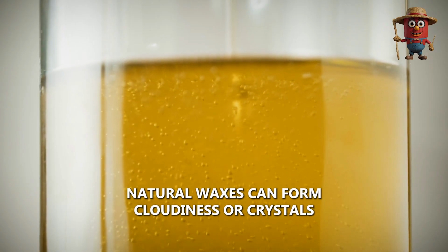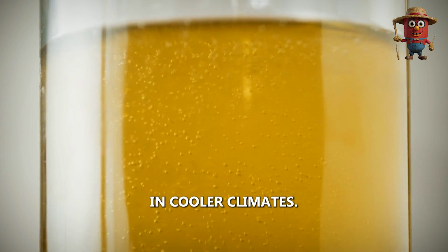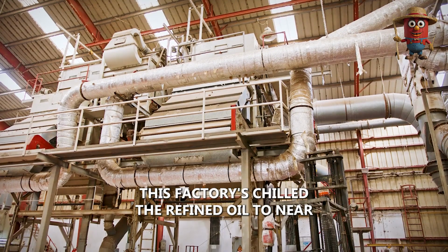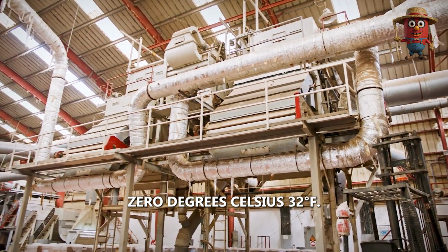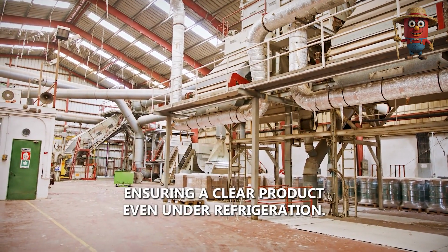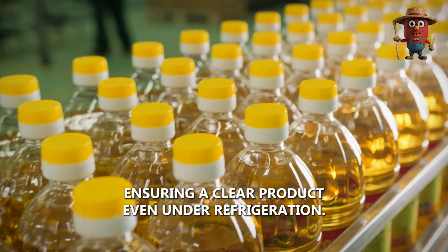Sunflower oil's natural waxes can form cloudiness or crystals in cooler climates. Winterization or dewaxing addresses this. Factories chill the refined oil to near 0 degrees Celsius, 32 degrees Fahrenheit. The waxy components solidify and are filtered out, ensuring a clear product even under refrigeration.